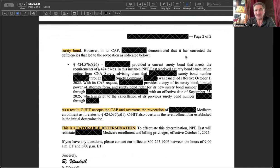Thankfully, this corrective action plan appeal was accepted, and we had a favorable determination, and the provider's Medicare billing privileges were retroactively reinstated to the initial revocation date. Thankfully, CHIT, who is ruling on the appeals submitted for revocation notices, had acted pretty swiftly here, and the provider only had about 6 weeks of interruption in ability to bill the Medicare program.